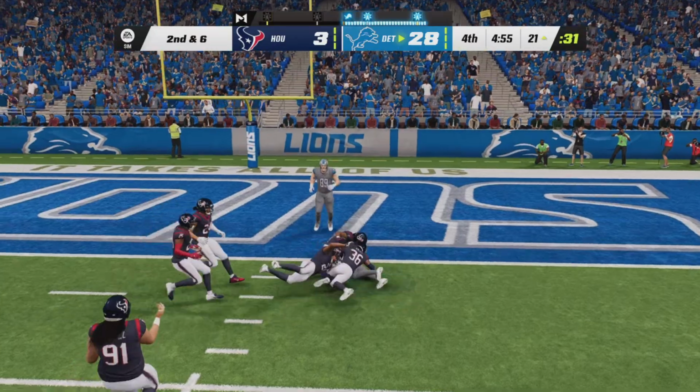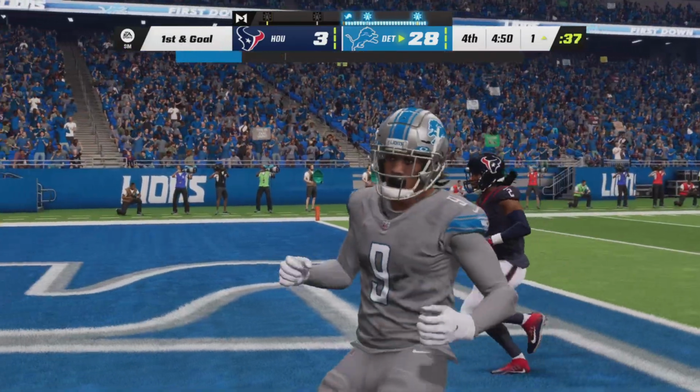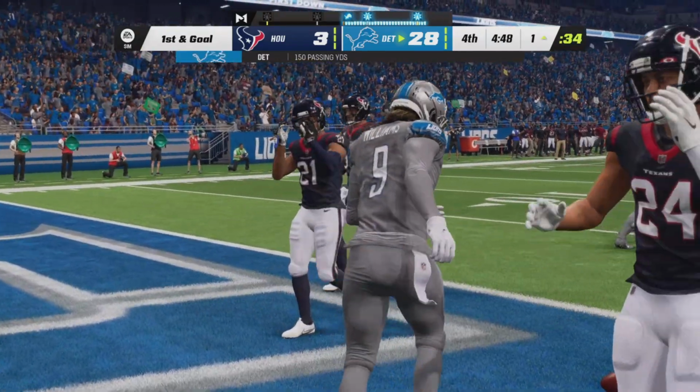Throw over the middle, he finds Williams. And he's brought down after a very nice gain. A good pickup there, 21 yards.